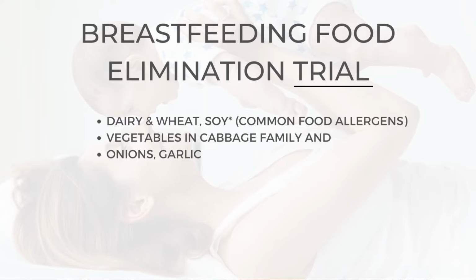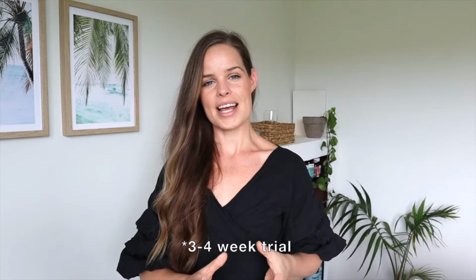Vegetables in the cabbage family, onions and garlic are common foods that many mums associate with their babies having upset tummies, so that could be something that you want to trial as well. A short trial of this should be able to tell if that is an issue for your baby.